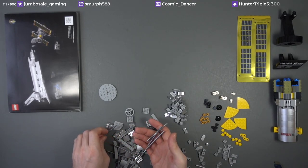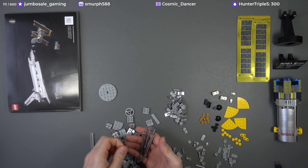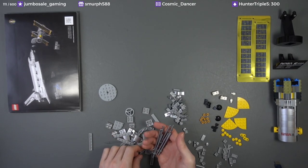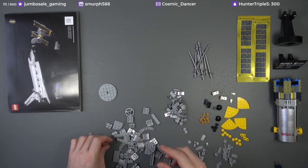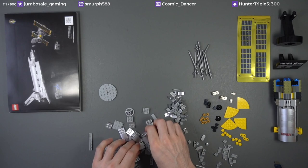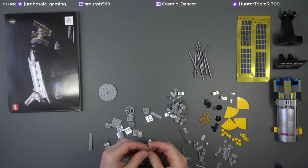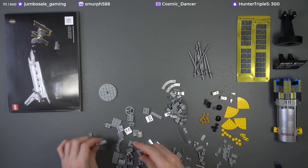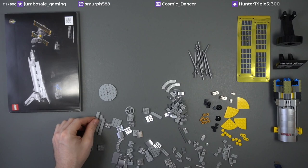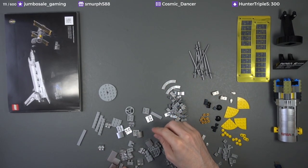These look suspiciously like lances from medieval Lego sets. That's what those look like. There's going to be some very unique specialty pieces in some of these kits that we've been putting together. I don't see a lot of these silver pieces being used in other Lego sets.